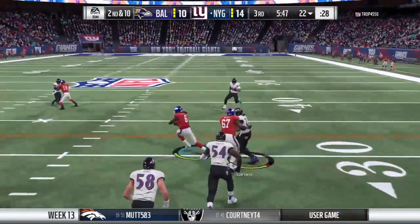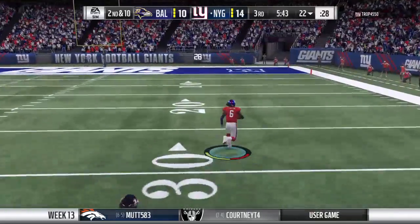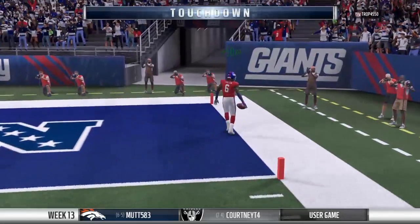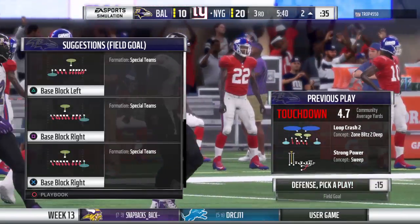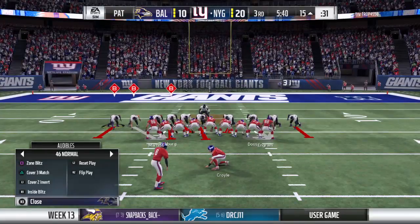Now a handoff looking right. Oh, he's got some breathing room. He's at the 50, 30, past the 20, and all the way in. Touchdown, New York. A great effort there. 78 yards. And the Giants are able to grow their lead.